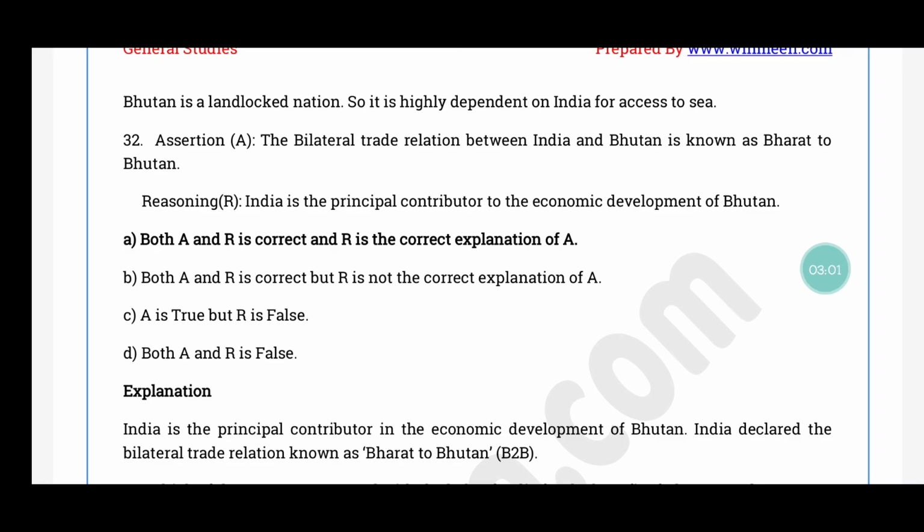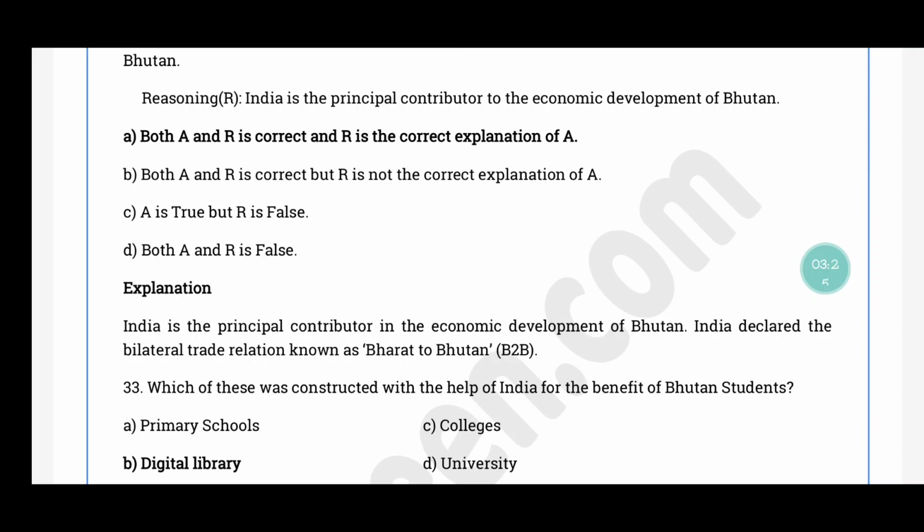Question number 32. Assertion and reasoning. Assertion: The bilateral trade between India and Bhutan is known as Bharat to Bhutan. Reasoning: India is the principal contributor to the economic development of Bhutan. The correct answer is option A. Both the statement and the reason are correct, and the reason correctly explains the statement. India தான் principal contributor in the economic development of Bhutan சொல்லலாம், and India declared the bilateral trade relationship known as Bharat to Bhutan, அதாவது B2B.